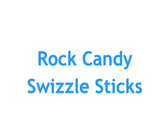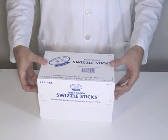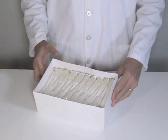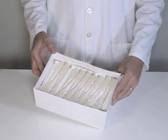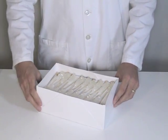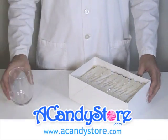Today we're looking at rock candy swizzle sticks. This is the box of 72 sticks from Dryden and Palmer. As you can see, these are all white, but they also come in assorted colors, and we have some in individual colors as well, like pink and blue and green, purple.